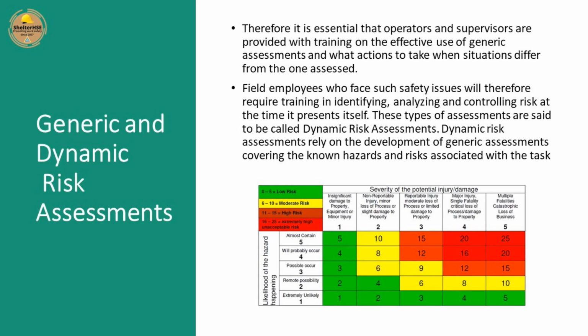Therefore, it is essential that operators and supervisors are provided with training on the effective use of generic assessments and what actions to take when situations differ from the one assessed. Field employees who face such safety issues will therefore require training in identifying, analyzing and controlling risk at the time it presents itself. These types of assessments are called dynamic risk assessments.